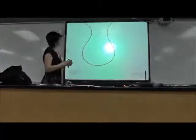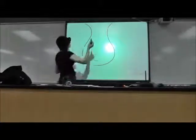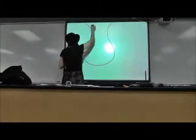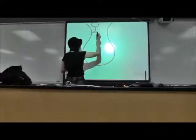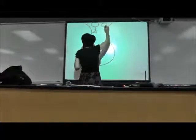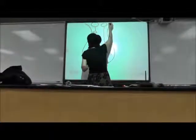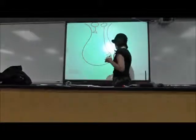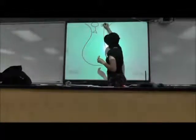Our hypothalamus. What do we want to start with? Well, let's start with our posterior pituitary. The two hormones coming from the posterior pituitary are oxytocin and antidiuretic hormone. So let's start with oxytocin.